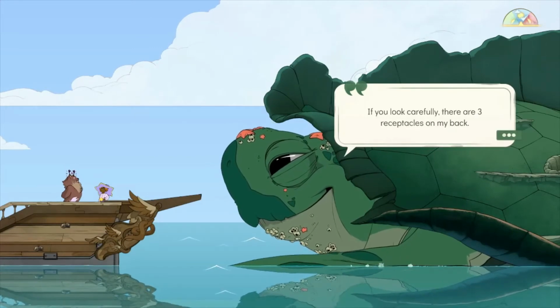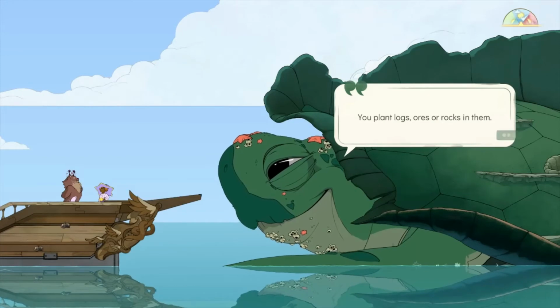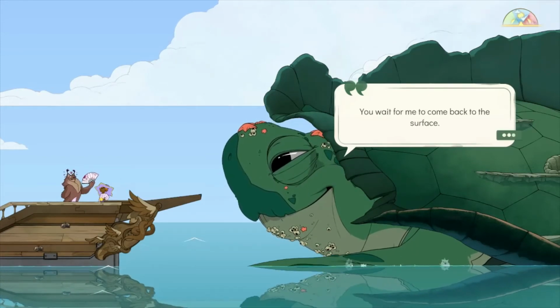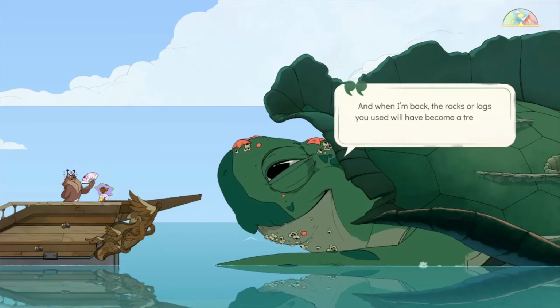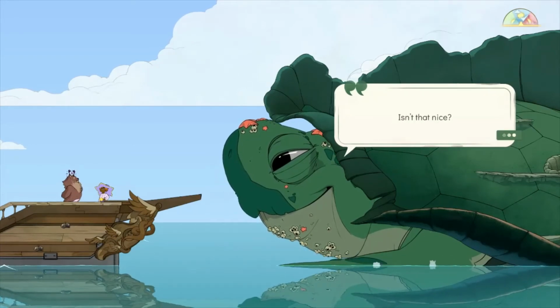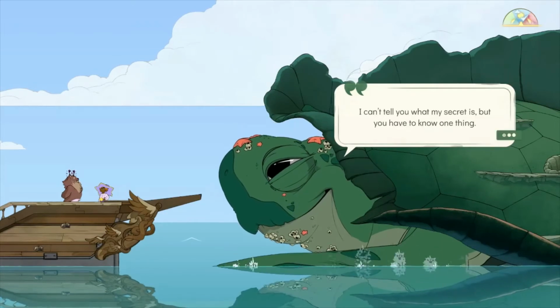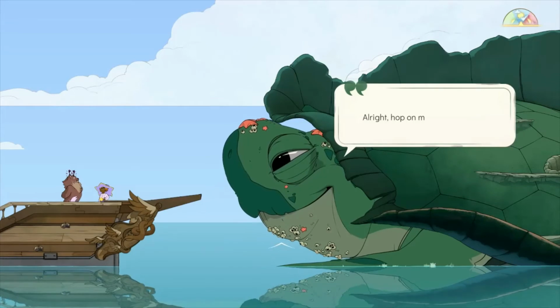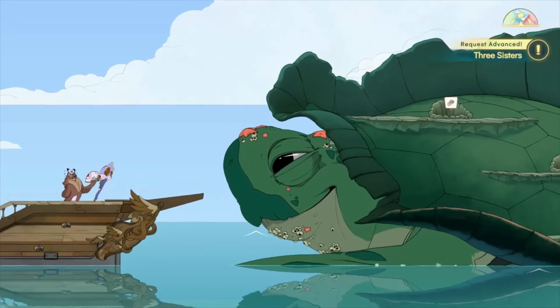If you look carefully, there are three receptacles on my back. You plant logs, oars, or rocks in them, and then you wait. You wait for me to come back to the surface, and when I'm back, the rocks or logs you use will have become a tree or a mining rock. Isn't that nice? I can't tell you what my secret is, but you'll have to know one thing. It's normal if they smell like strawberries, okay? Alright, hop on my back, little lady. Oh, cool!